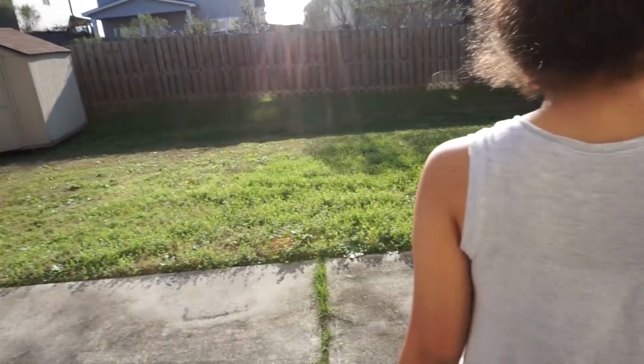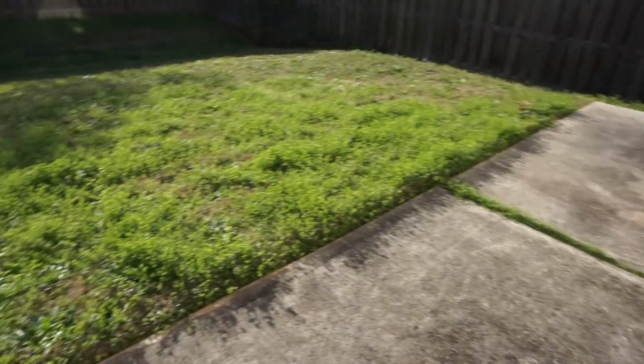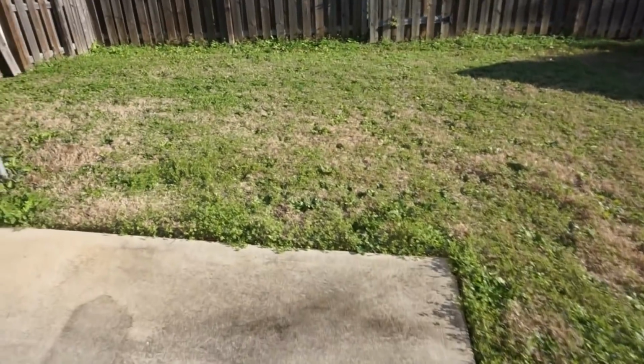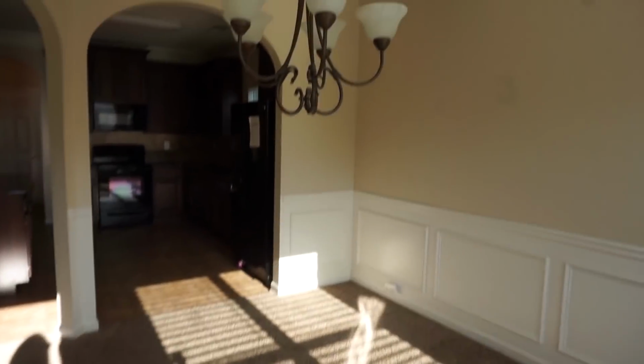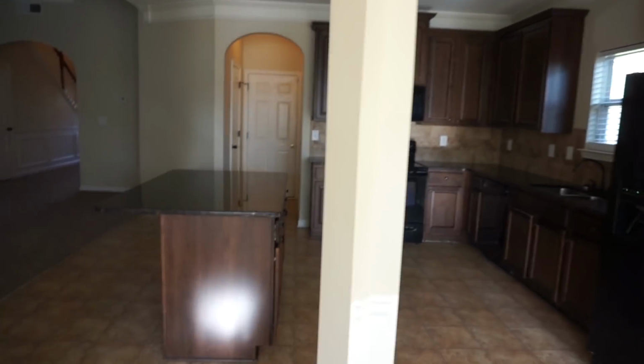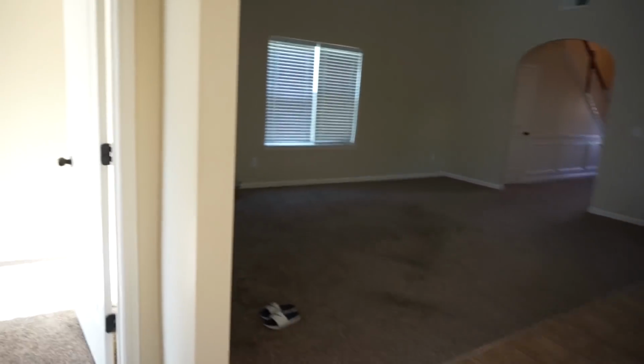And then here was the backyard. It had like a little shed in there. There was no covering or anything, which, I mean, it's okay, but it was just like a basic backyard, you know, nice room, whatever. But you come back in. I love the arches again, from the living room, and just all of the doorway arches are just so beautiful.